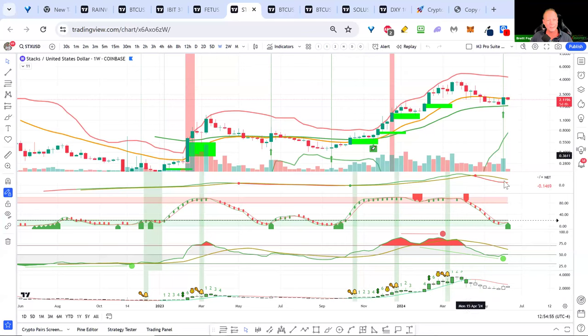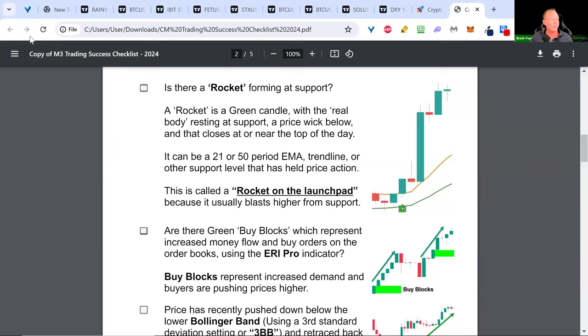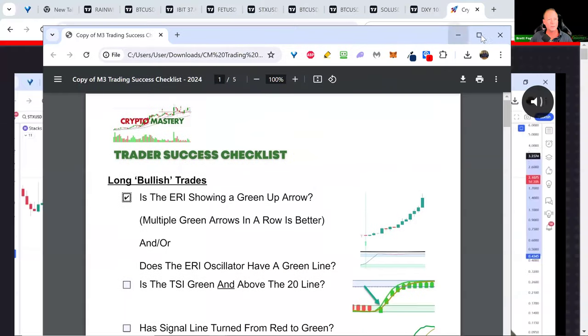Let's look at Stacks here for a minute. This is a great example using the indicators. Actually, Stacks on a weekly time frame has a bullish engulfing candle. We have an ERI, we have a TSI, we have an RSI. So let me just go in and refresh this using our Trader Success Checklist on Stacks. What do we have? Well, we have an ERI. Let me do this so I can toggle it faster here. I'll just go back and forth.